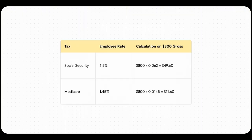What's interesting here is just how straightforward FICA taxes are. Unlike other taxes, these are just a flat percentage of your gross pay. It's 6.2% for Social Security and 1.45% for Medicare. The math is right there on the screen. For our $800, that comes out to exactly $49.60 and $11.60. No real mystery there, just simple math.